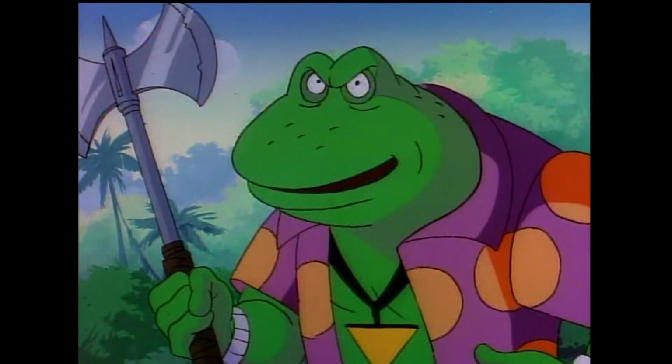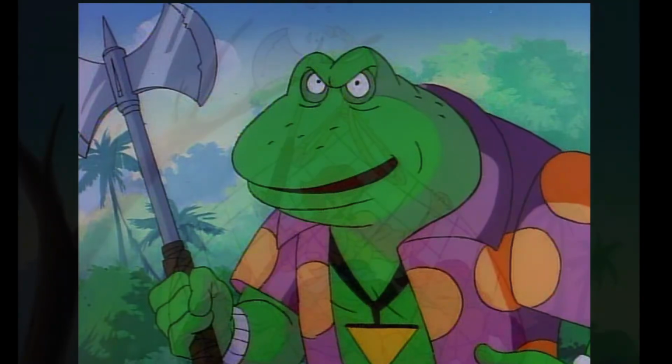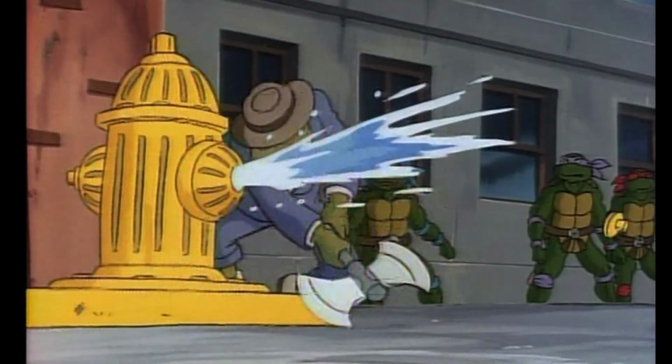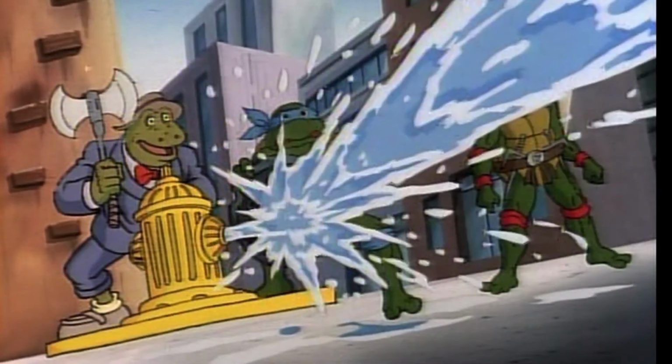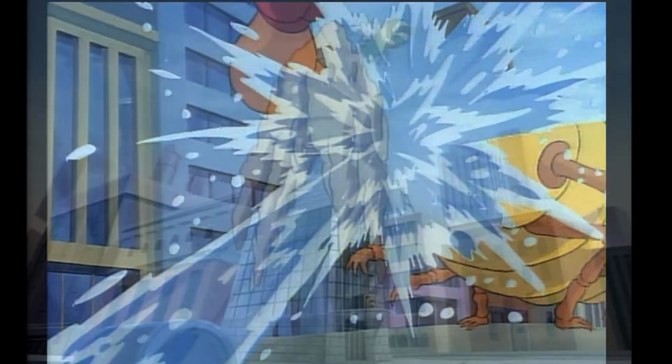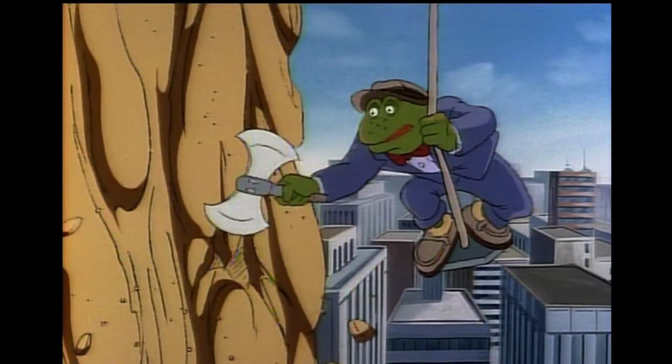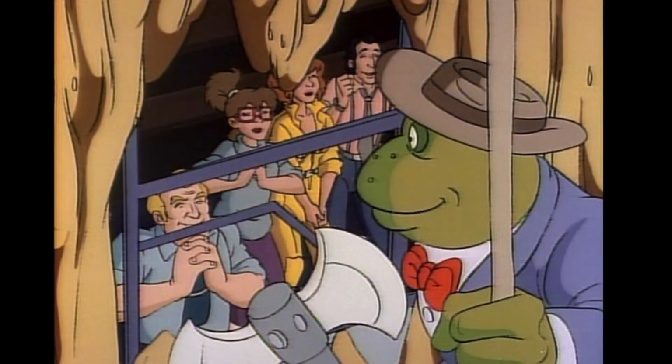But in the next episode, the Leatherhead episode, he actually uses it. When the Ninja Turtles are caught in Leatherhead's net, he throws it up in the air and cuts the net down, saving the Ninja Turtles. And then in the episode Big Bug Blunder, he uses it to cut open a fire hydrant so that Leonardo can spray a giant scorpion in the face with some water. He also uses the axe in that episode to break open the wax that's imprisoning April in the Channel 6 news building.